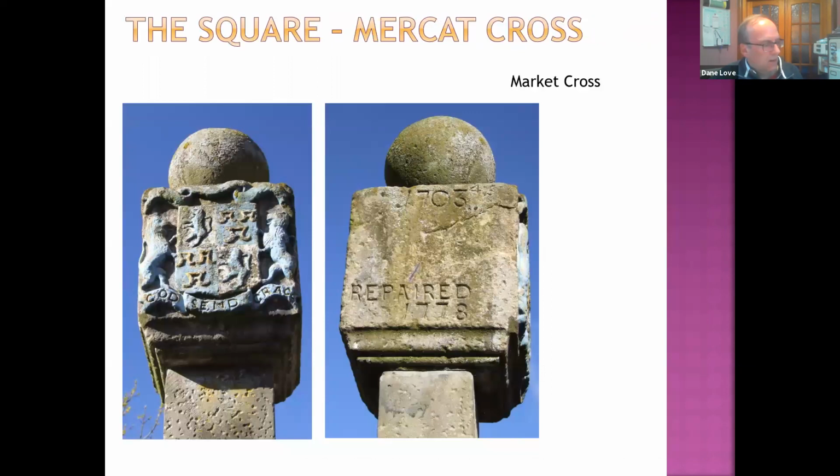In the square, I'm not really going to tell you much about all the different bits in the centre. I'll just pass over them fairly quickly because it's not to do with the shops and the buildings around the outside I was talking about. But obviously the Market Cross, a well-known part of Cumnock. The date on one side says it was 1703 and repaired in 1778.